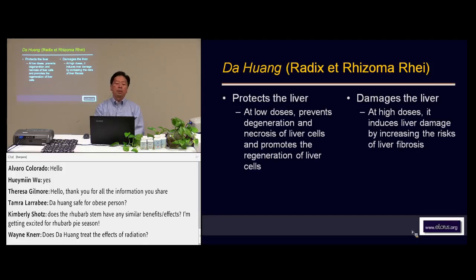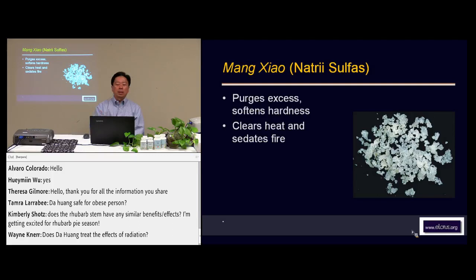Generally speaking, you should use it at an appropriate dose, only for as long as necessary to treat the condition. And once the condition is alleviated, you don't really need to use it any longer than that. All right, so that is Da Huang, rhubarb.